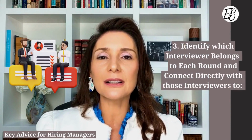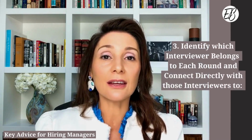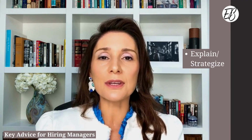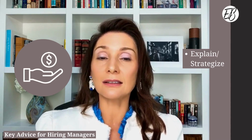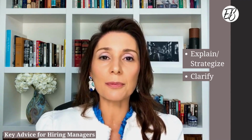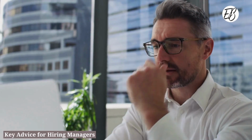The third step that highly effective hiring managers go through is identifying which interviewer belongs to each of the interview rounds. They connect with them ahead of time to explain what the role is about and strategize with them what their role is going to be in the recruiting process. Are they selling the opportunity or are they probing the skill set of the candidate? They also clarify their expectations of the interviewer in the process: how long they would like the person to interview the candidates, whether it is going to be in person or over video. At this point, they'll have a sense of whether the interviewer has the time to commit to the process, and if he or she doesn't, they're going to find someone else ahead of time.